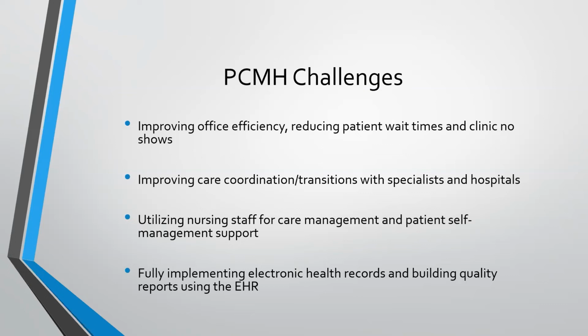And then, really looking at, are we reducing our patient wait times? Are we reducing the number of no-shows that we're having? How do we improve care coordination and transitions with our specialists and our hospitals? How are we communicating with them, giving them feedback, but also trying to get feedback from them? Utilizing nursing staff to really educate our patients, at the highest level of their certification or recognition or degree. And fully implementing electronic health records can be easier said than done. Some of the clinics I'm working with are going through a transition of changing their EHRs, and it's hard to work in two systems while you're going through that change, and then having to go back to the old system to get everything integrated. So again, how are we going to do all of this and create that plan?